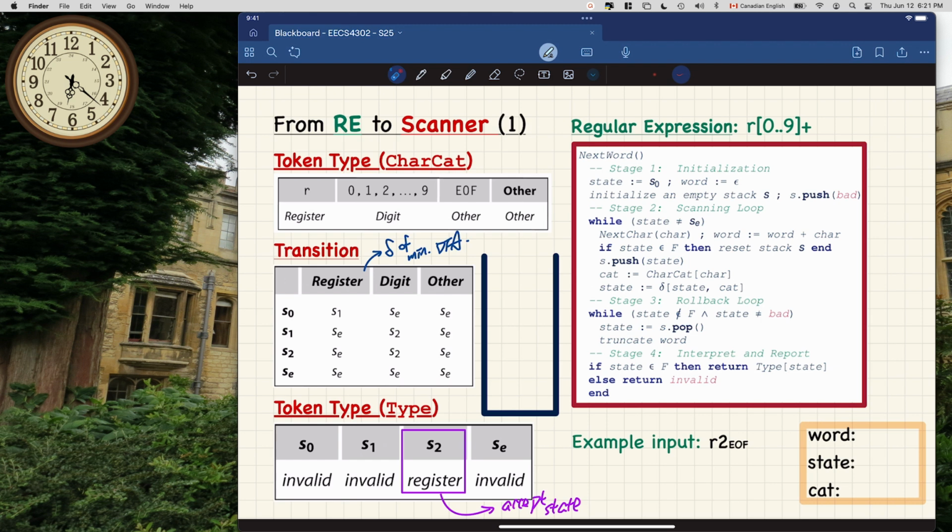And we're going to trace several things: the word, the state, and the category. Let me just highlight a little bit here. So we've got the state here, and also a state here, and also here, and also here to be updated, and here, and here, and also right here.